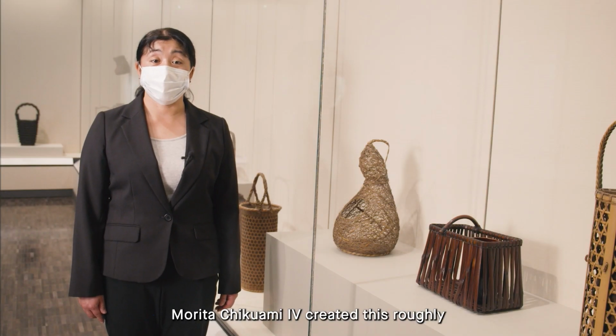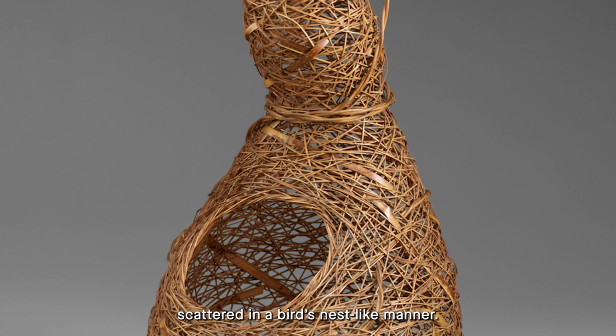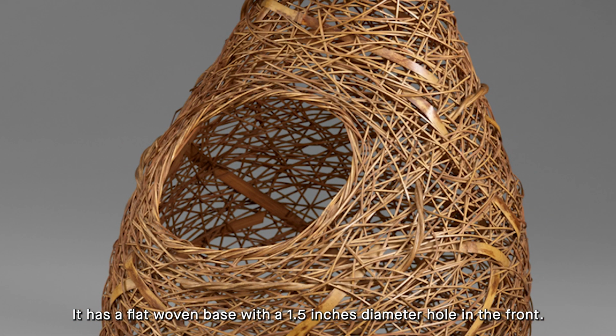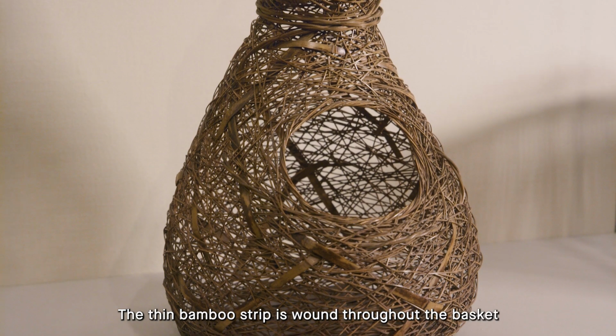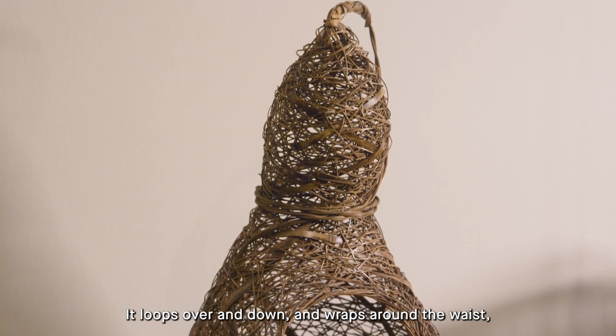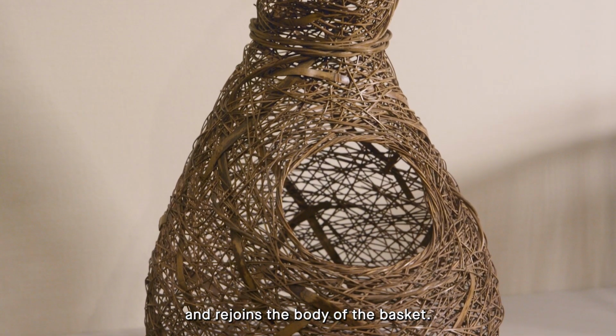Morita Chikuami IV created this roughly and randomly woven gourd-shaped basket. He used very fine bamboo with some wider inserts scattered in a bird's nest-like manner. It has a flat woven base with a 1.5 inches diameter hole in the front. It has also a twisted stem at the top. The thin bamboo strip is wound throughout the basket and exits at the top. It loops over and down and wraps around the waist and rejoins the body of the basket.